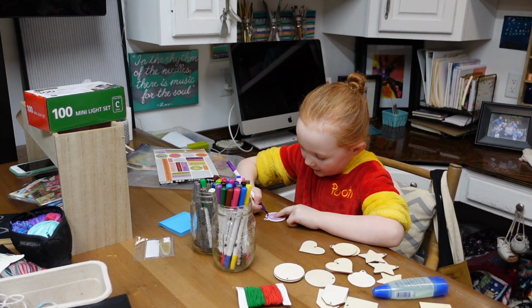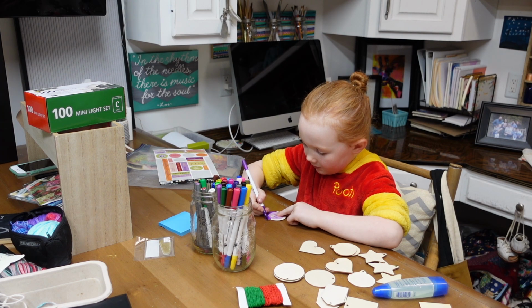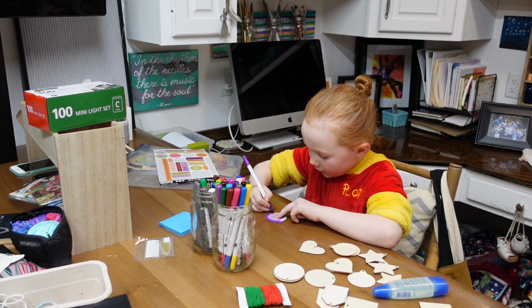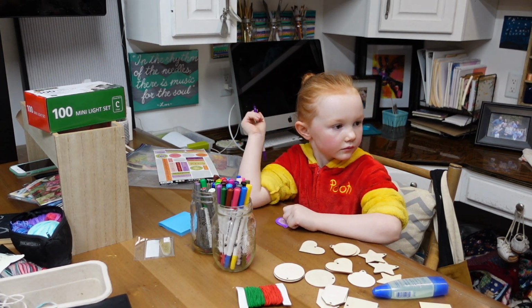I'm just so excited to make one of these. Yeah, I know. I can tell. Do you think Millie did one of these when she was little? Do I think Millie would what? Did Millie do this when she was little? I don't know. I don't think so. I think this is the first time.